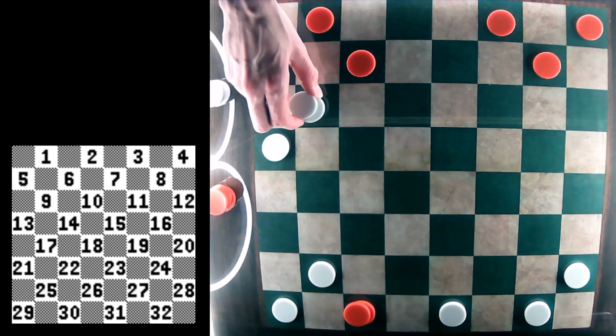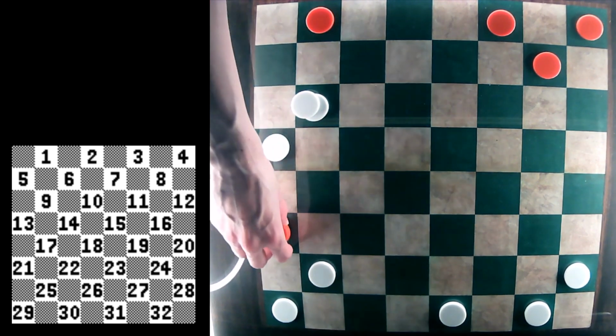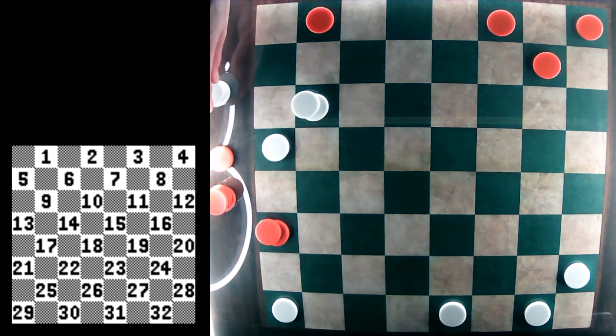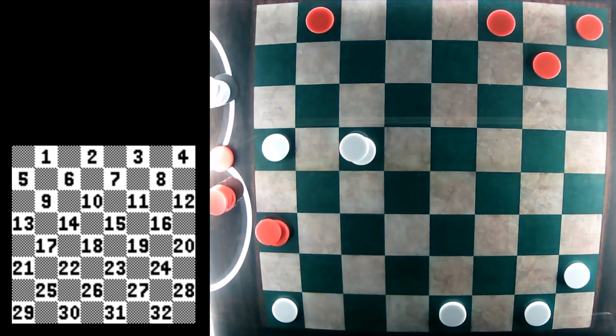If red gets a king, white is going to jump this piece back. Red is going to jump the white piece. And then after 9-14, the red king is trapped. White is up a piece and will win the game.